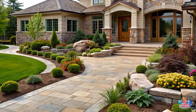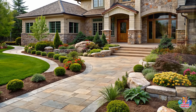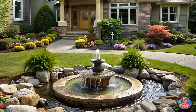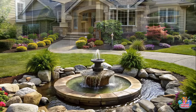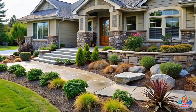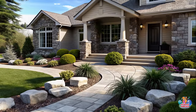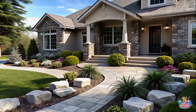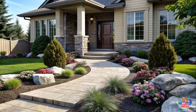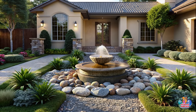Play with contrast using stone paving. Stone paving not only enhances the functionality of your front yard, but also offers endless design possibilities. Create a captivating pathway leading to your front door using natural flagstones or interlocking pavers. Experiment with different patterns, such as herringbone or basket weave, to add visual interest. Complement the stone paving with lush greenery or colorful flowers to create a harmonious balance between hard and soft elements.